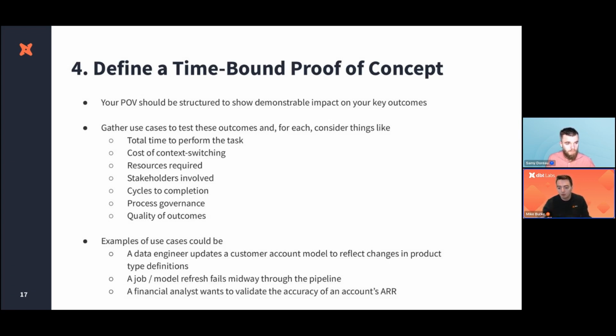Because they're quantifiable. If you run it in stack A and you run it in stack B, you'll get an answer at the end of how long it took. And that's what senior stakeholders are going to look for when you're making a comparison. What's the actual quantifiable benefit of doing this? And then design use cases around that.